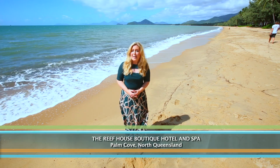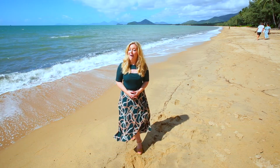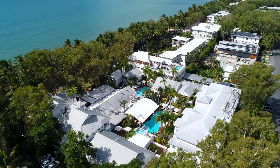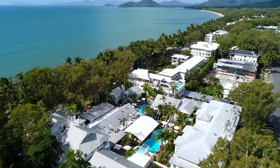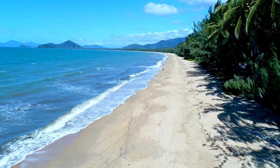When you think of Palm Cove, you think of the sun, the beach, and the luxurious lifestyle. And I couldn't think of a more ideal place to indulge your senses than the Reef House Boutique Hotel and Spa. The Reef House Boutique Hotel and Spa is located in the heart of it all, making it the perfect location to base yourself when exploring the area.